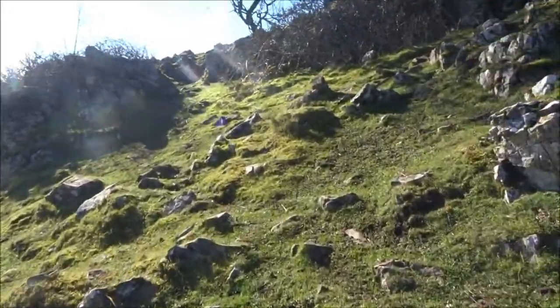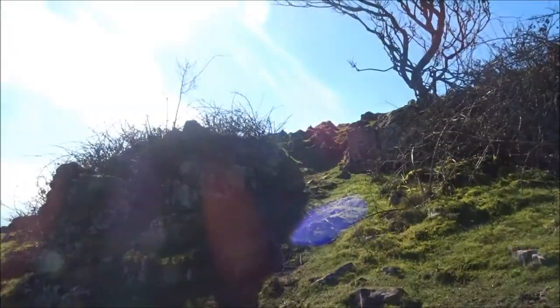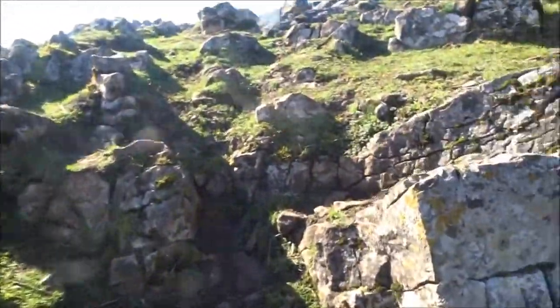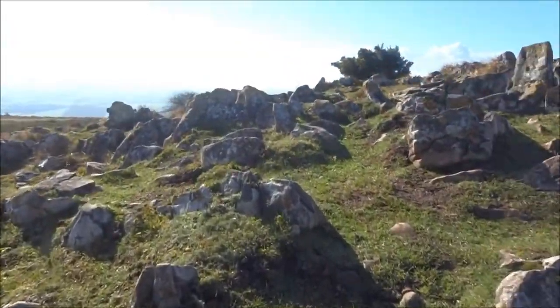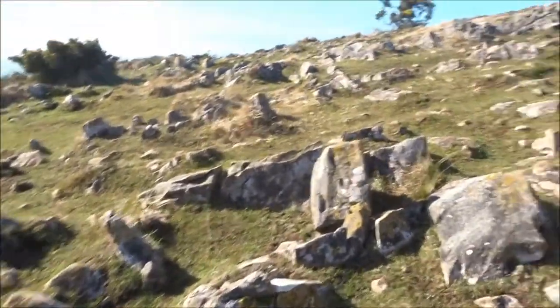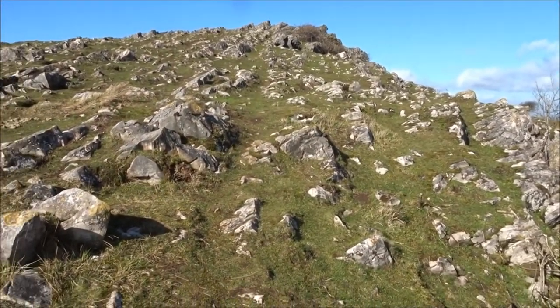Like I said, people are coming all the time, so it's not easy to video. There'd be people having a picnic up the top here now. There we go, it's a lovely view of that, isn't it? Lovely view. Let me take a picture for a minute.